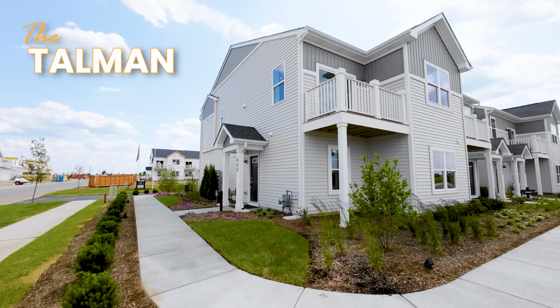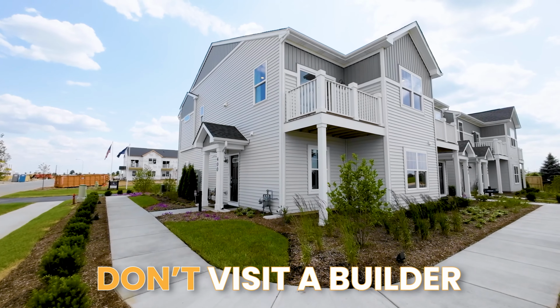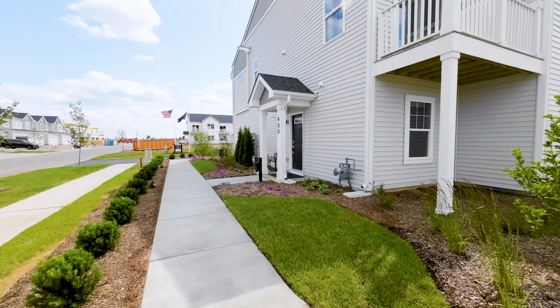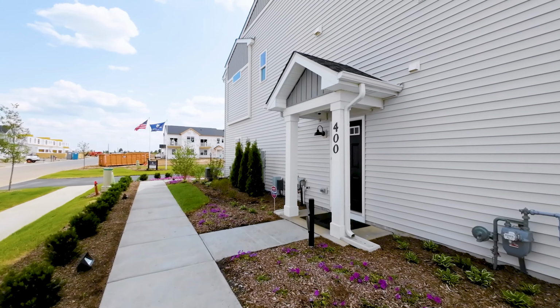Welcome to the Talman by M.I. Holmes. This model is showcasing the D elevation with this beautiful combination of smooth lap and board and batten siding, finished off with that lovely white trim.